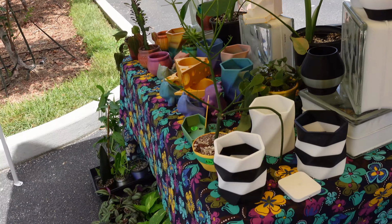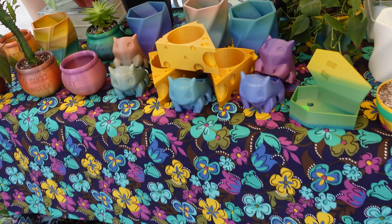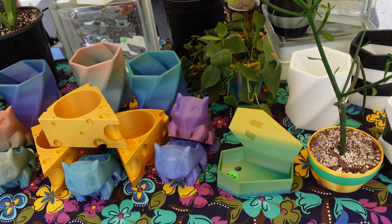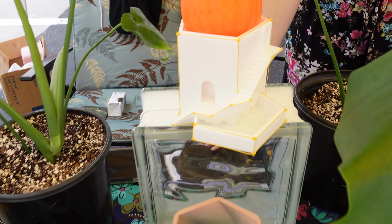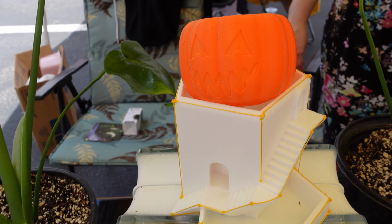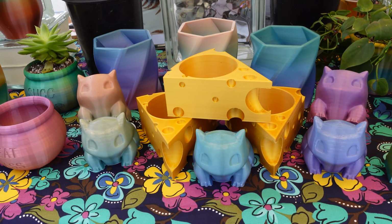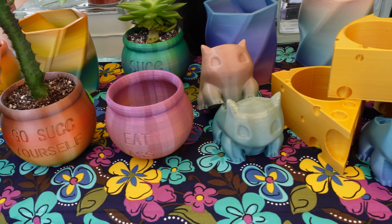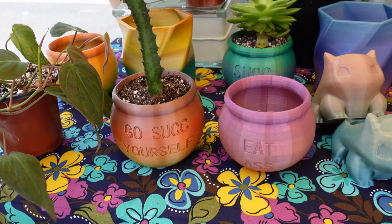But these are some of what she's selling today. Ooh, and there's a dog. She's got these cute little cheeses that are new. Lex has a 3D printer, so she makes all of these pots herself, which is really cool. I love this little pumpkin. So cool. And I don't know if you could tell on camera, but these colors are very bright and they really pop. So if you are into plants and you want to get a cute little pot or even a plant as well, Lex is your go-to.